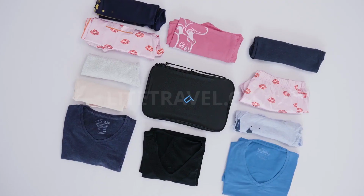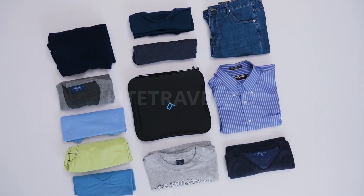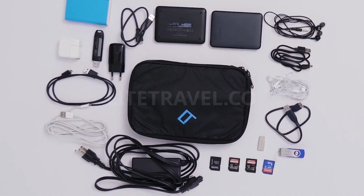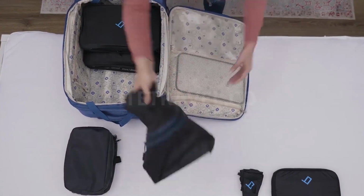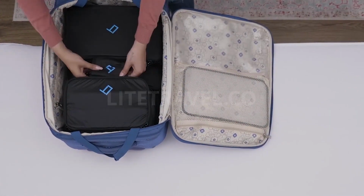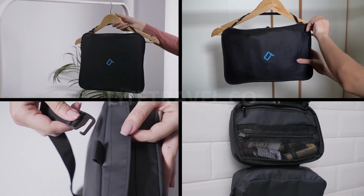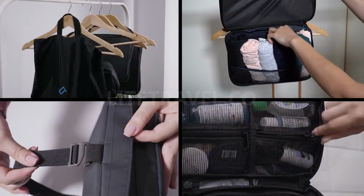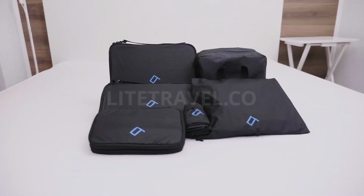Now you can finally pack more, carry less, and trust your packing cubes are up to the challenge. Your perfect packing solution has finally arrived. Qubix 2.